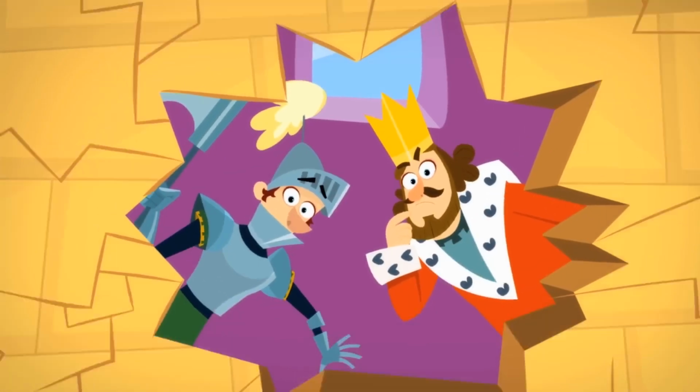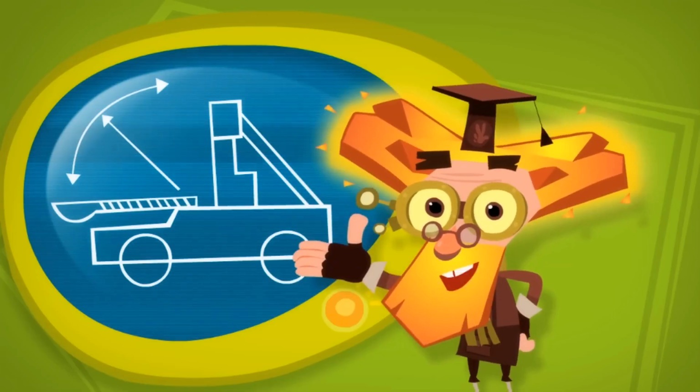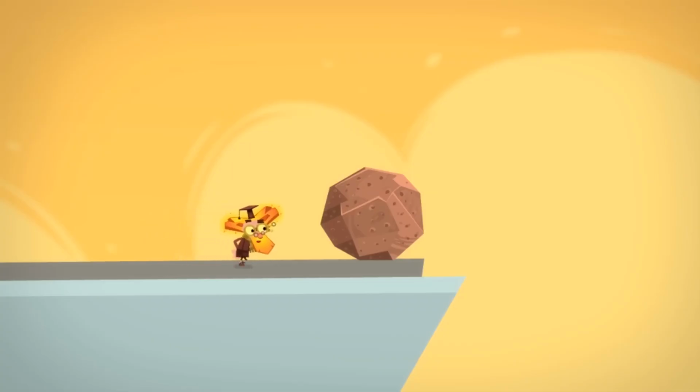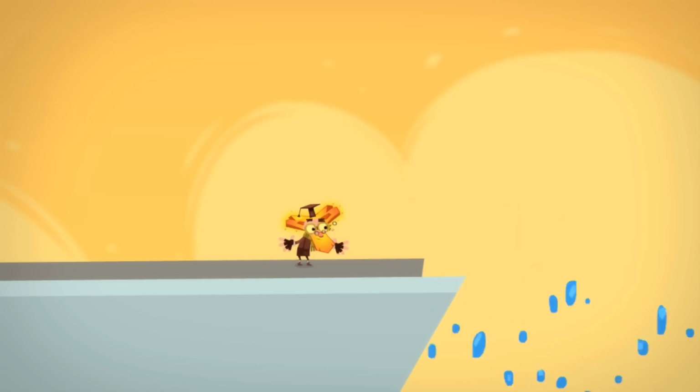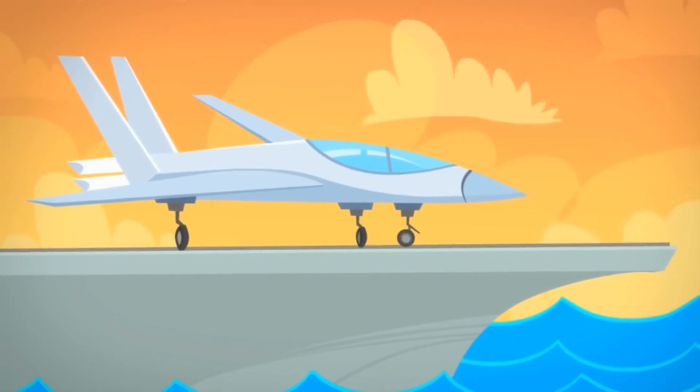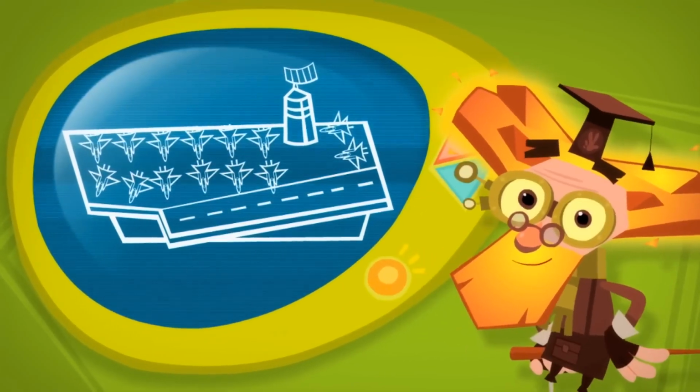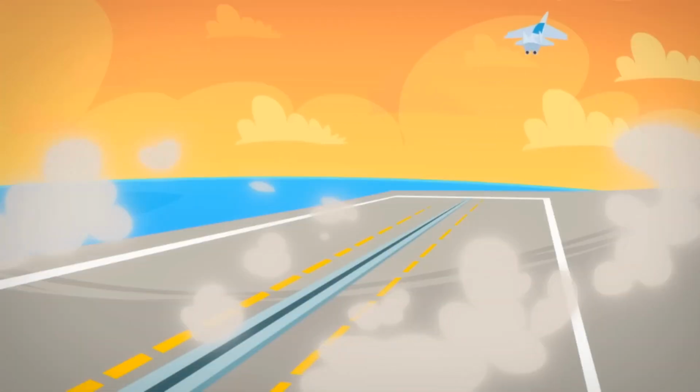The catapult was invented in ancient times. But people still use them today. Only now, instead of launching stones, catapults are used to launch jet airplanes. You see, the runway on an aircraft carrier is quite short, so catapults are used to help the planes move fast enough to take off.